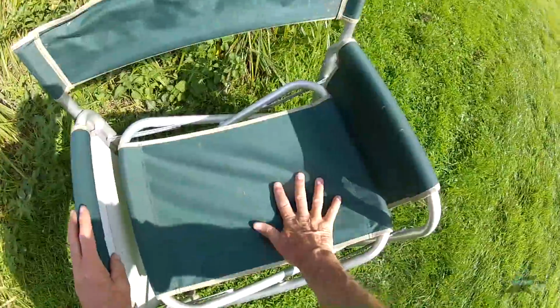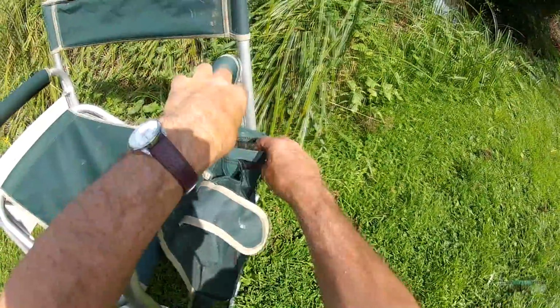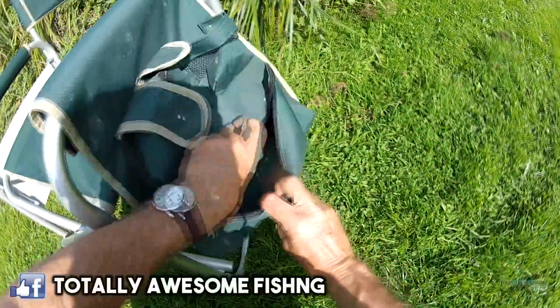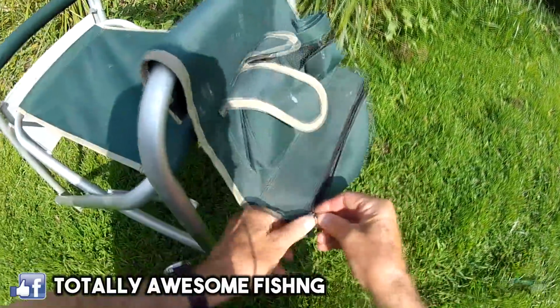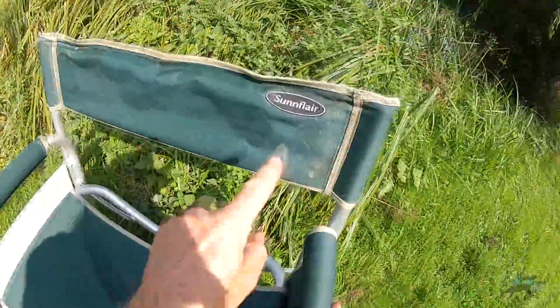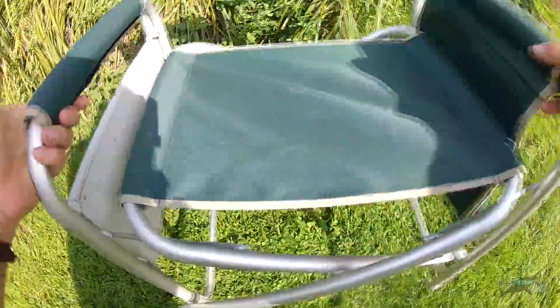It locks out like that. And then let me show you around here. You've got somewhere for your mobile phone, bottle of water, bits and bobs, bits of tackle, even bits of bait in there. Look, in there. I mean, no money in there. So that's good. I mean, why don't they make these things in England? This one is called a sun flare. Just there, sun flare. Obviously American, I would suggest. Very, very light, so I like it.